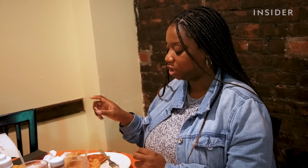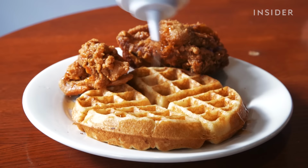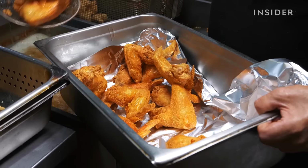I love the crispiness of the waffle, and then inside it's just so soft and decadent. When you put the syrup, the butter, it's like, oh my gosh, takes it to a level. The chicken is crispy, then you got the tender meat inside. Oh my gosh, so good. This is great. Normally I don't take this many bites. I'm in it. The skin is addicting. You taste that crunchy, salty, crisp skin in your mouth and you're like, okay, let's just have more of that.